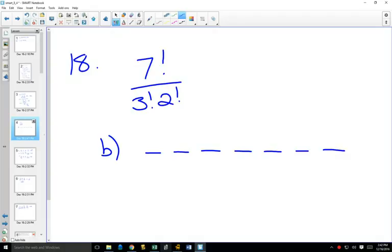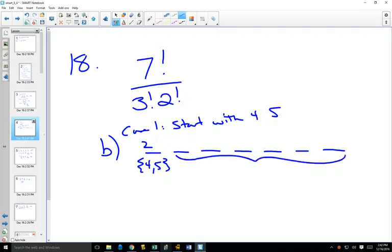In order to guarantee that, case 1, we could start with a 4 or a 5. If we start with either a 4 or a 5, that's going to be in the 4 millions or 5 millions. That's guaranteed bigger than 3.4 million. Now, the problem we run into is that these last 6 spaces, we still have 3 2s left, 2 3s, and something else, either the 4 or the 5, whichever one we didn't choose to begin with.